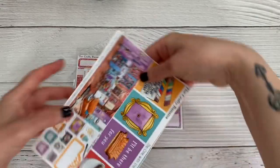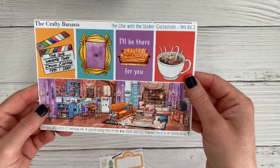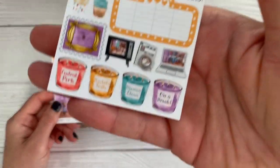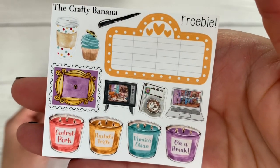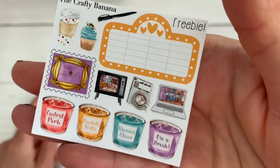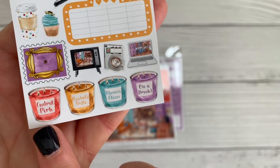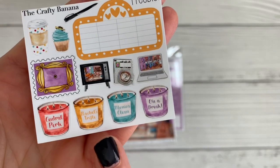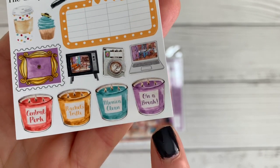Okay, so first I got the mini kit, and this is mini kit 2. It came with this freebie, and her freebies, they always have such cute things on them, and the attention to the detail on them is just beyond. These are her little candles, and each one has a Friends reference on it. We have Central Park, Rachel's Trifle, Monica Clean, and On a Break.